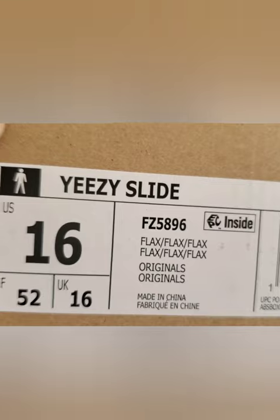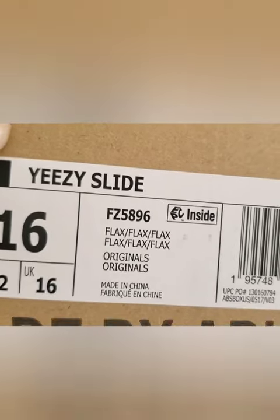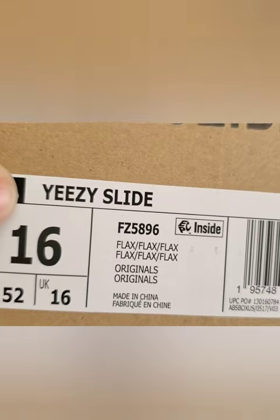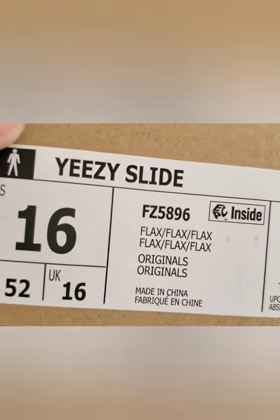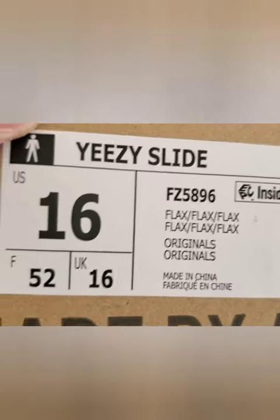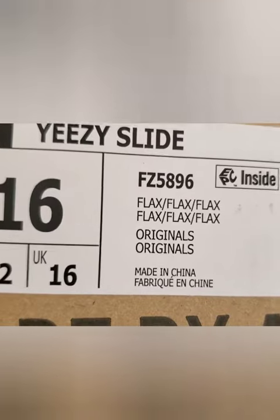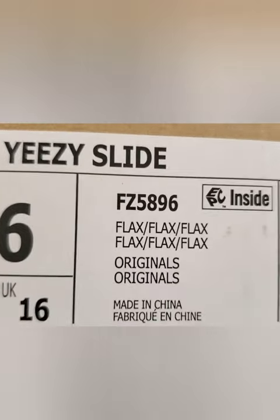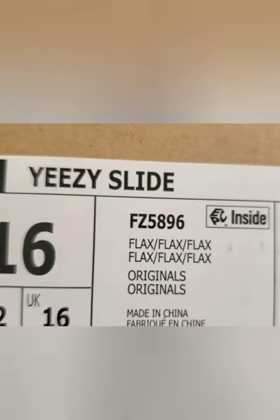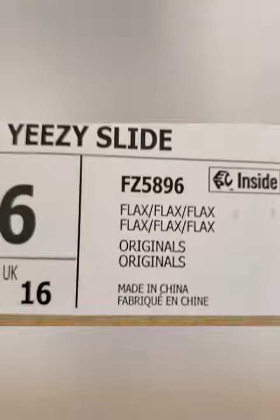So I'm gonna try them on and see if they fit, because I heard these run extremely tight. My wife wears a size 10 in men's, and she got a size 12 in Yeezy slides, and she swears by them. She said they're the most comfortable pair of slides she's ever worn. So if she had to go up two sizes, maybe with my size 13, a size 15 would have been perfect probably. But we're going to see how this 16 fits.